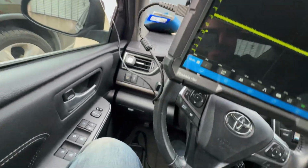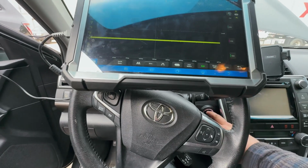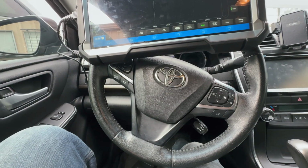Let's retry this one last time, and then try this again. She's on and running. What did I just witness right now? Holy smokes, dude. Now imagine just telling the customer, hey, I know you put some brand new coils, but they are bad.